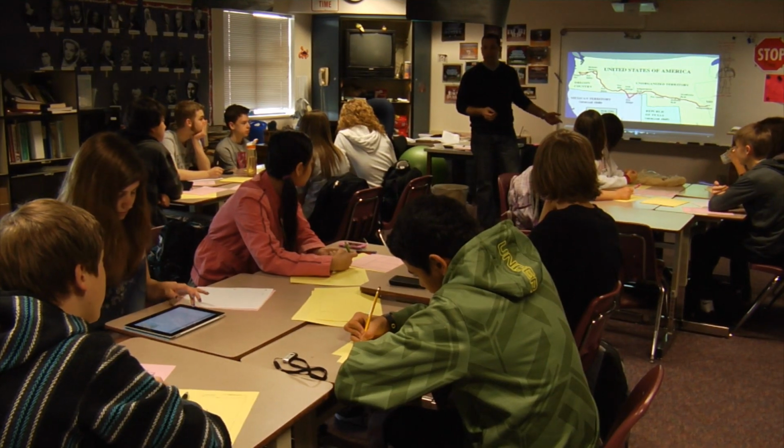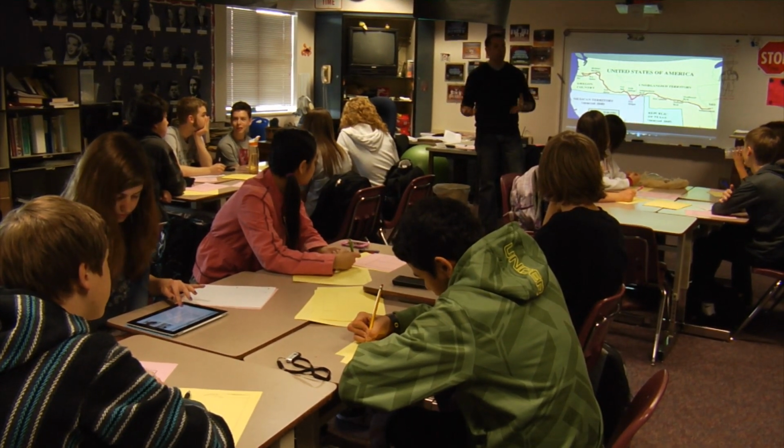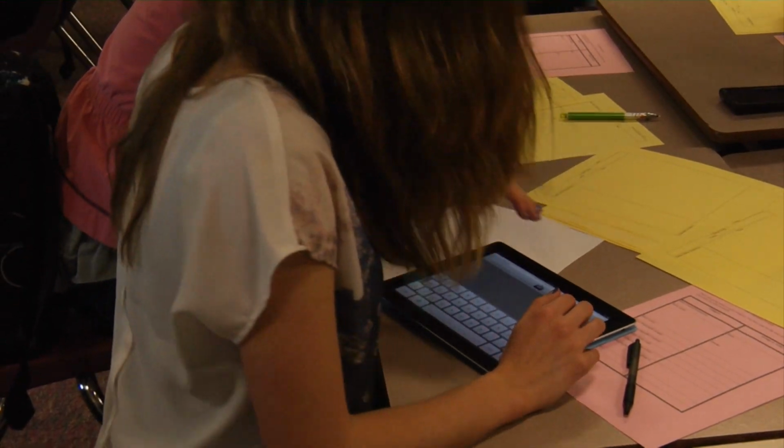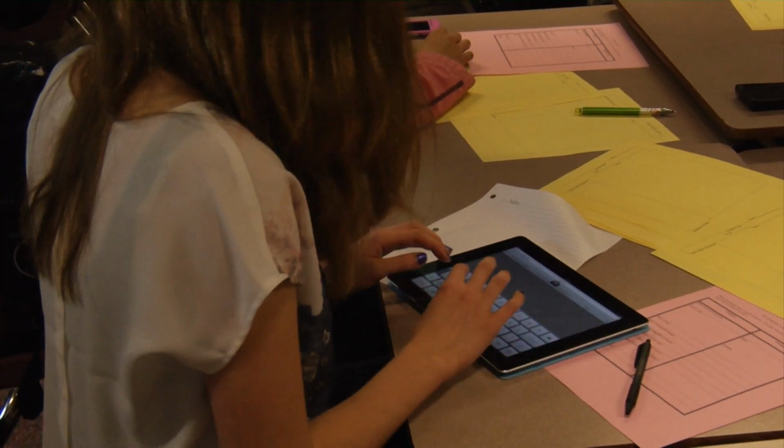Zoe Clute is sharing information with her classmates, but she's not reading it out of a book. It's an iPad, and she discovered the material online. Students in Matt Greco's class in Alki Middle School are in the BYOD program, or Bring Your Own Device: iPads, smartphones, laptops, so that students can have instant information at their fingertips.